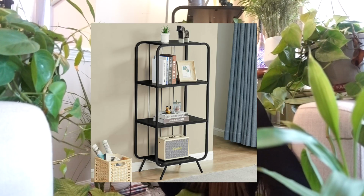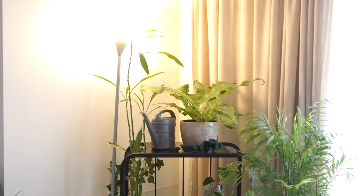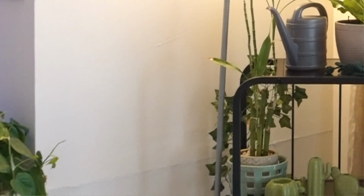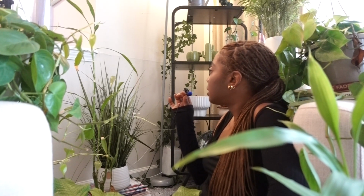I call it my little plant corner. It comes with three tiers, four if you count the very top one. That's another thing I love about how it's made. I don't know if they purposely did that, but it's really good for plants. I have some that are shorter and some that are really tall. I can fit different ones in different spaces, so everything fits cohesively.